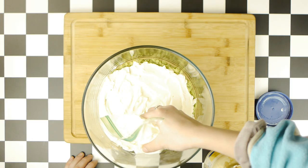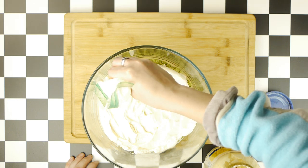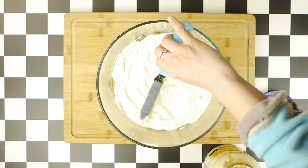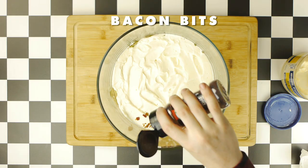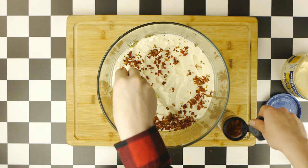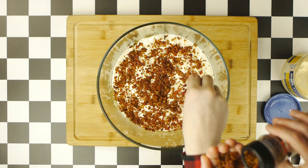Thanks, Bailey. As you can see, Bailey really did do a fantastic job of spreading this mayonnaise. Then, once your first layer of mayonnaise is nice and even, we're going to start our bacon bit layer. So, simply sprinkle the bacon bits all over the layer of mayo. While these bacon bits might not be as good as regular bacon, they would still probably be enough to impress Ted.